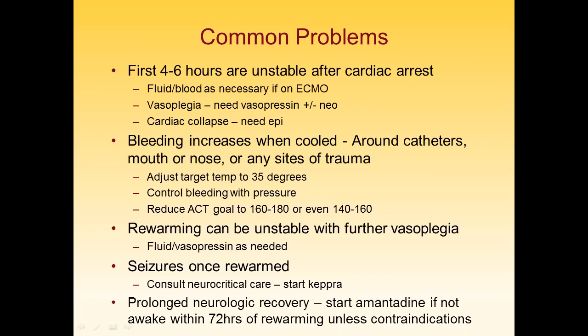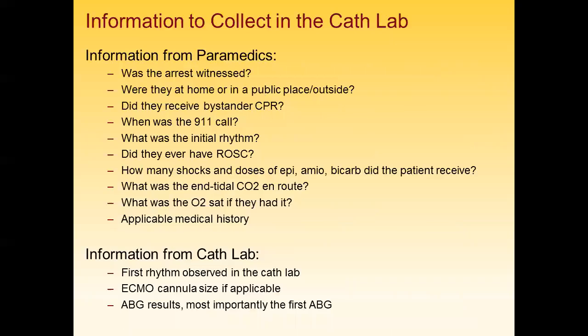Two of them have had seizures. Once we warm them, all of them are going on EEGs at this point. If they do have seizures, we call neurocritical care and put them on Keppra. And then some of them have very prolonged neurologic recovery. We started some on amantadine. There's some data from Callaway of that actually being beneficial to at least some group of people. We started it pretty recently, and 2 of the 3 people became more active, but haven't necessarily woken up and really been there.